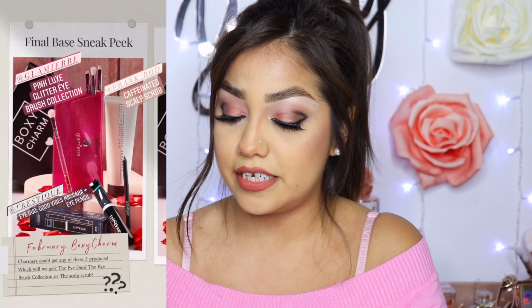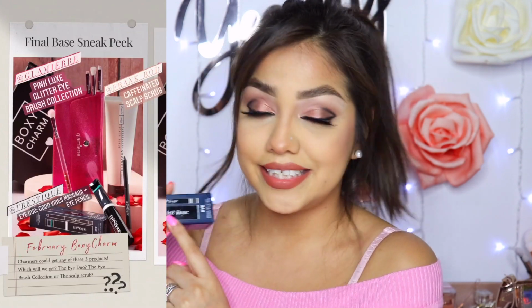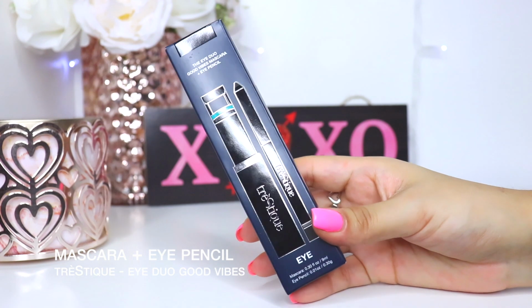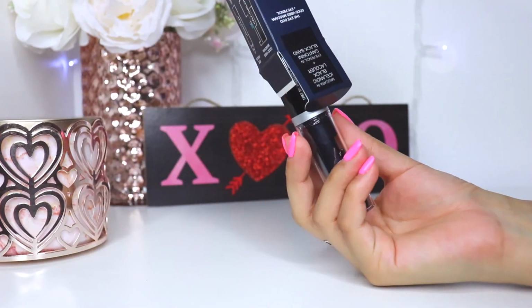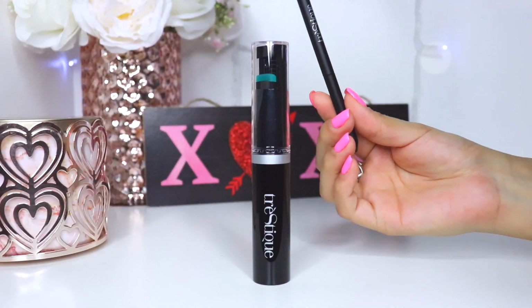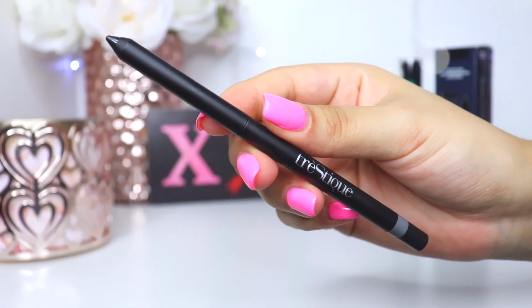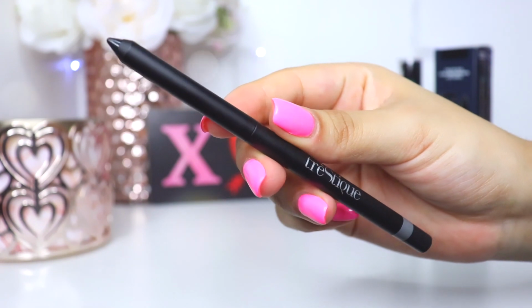Next, we have another product that was also in the sneak peeks. This is by the brand TrèStique. This is the Eye Duo Good Vibes Mascara plus the eye pencil. I'm so excited about this little guy because it's 3 in 1. So you get 2 items in here. You get the mascara and you get the eyeliner. I freaking love the eyeliner packaging. Look at the packaging, guys. It looks like a pencil, but it's not. It's meant to look like it's a pencil.